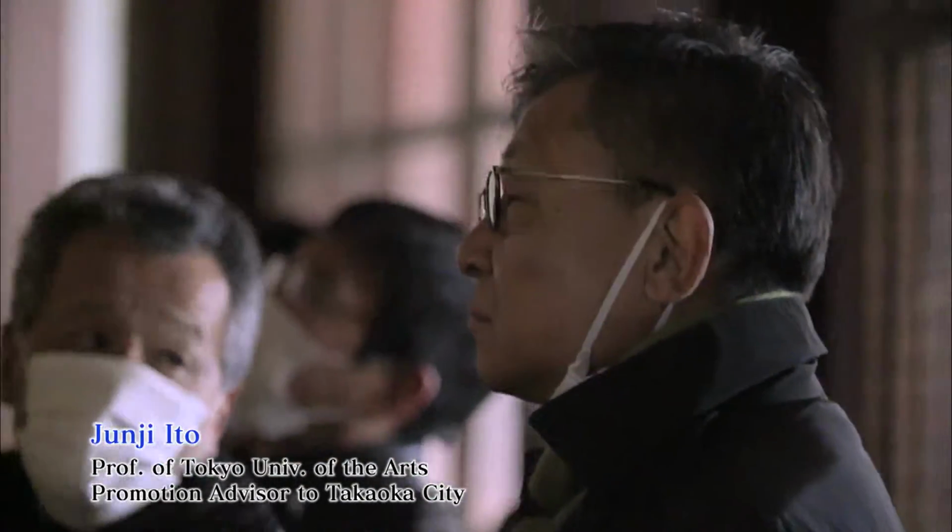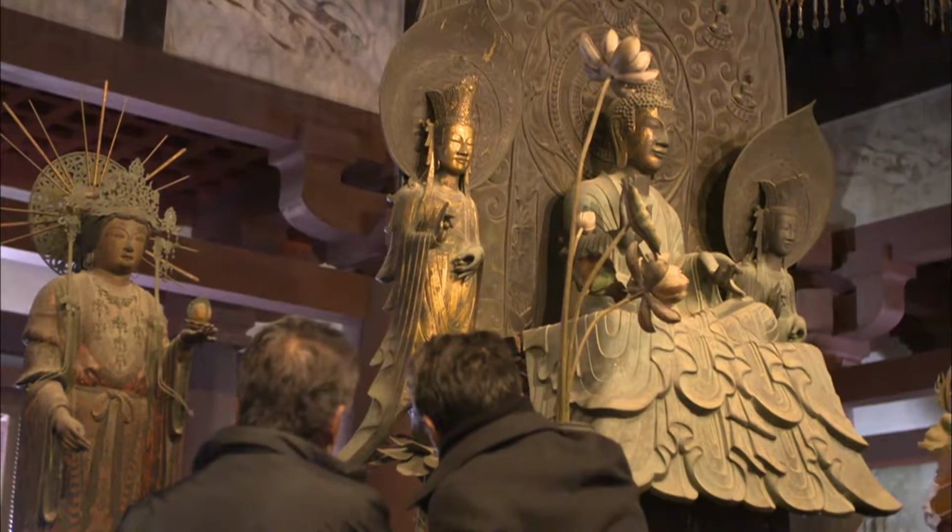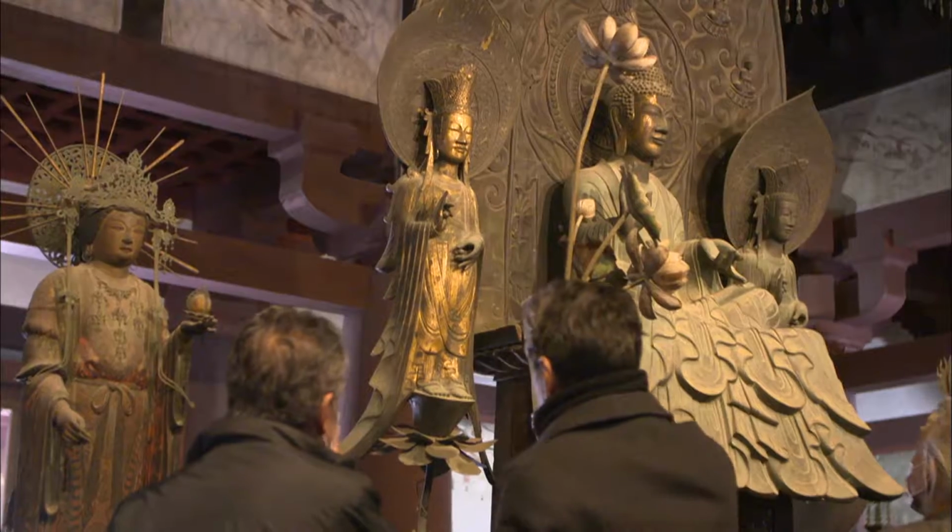The coordinator of this project is Professor Junji Ito, an art producer who specializes in organizing modern reproductions of ancient art.